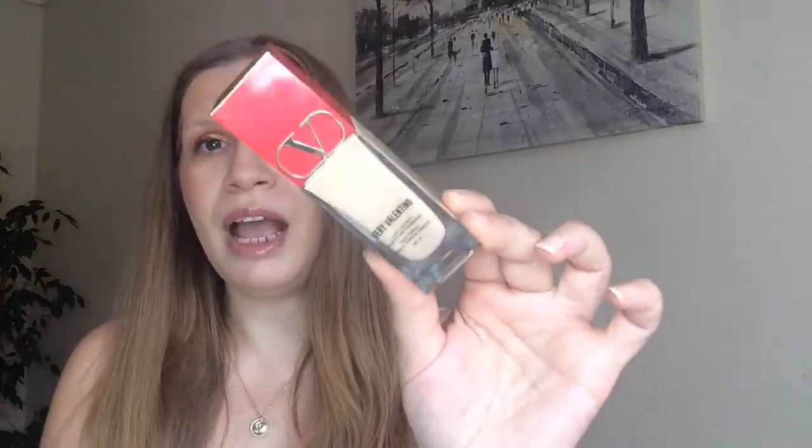Another foundation that I really enjoyed this year is the one from Valentino called Very Valentino. I also love the packaging of it. It comes in a pump, a beautiful glass bottle with the logo, absolutely stunning. I love the red look as well. I love the packaging, I also love the formula. My skin looks stunning whenever I wear it.